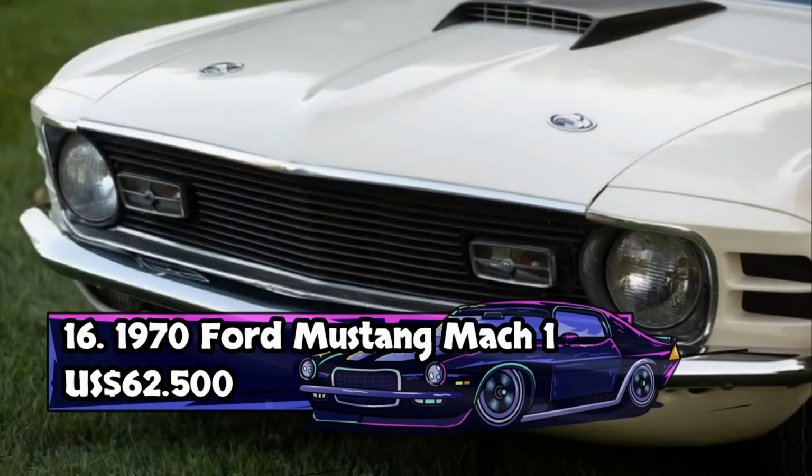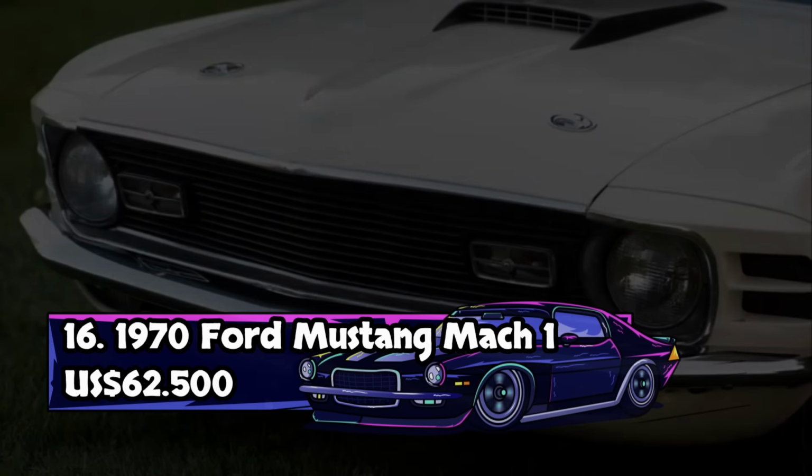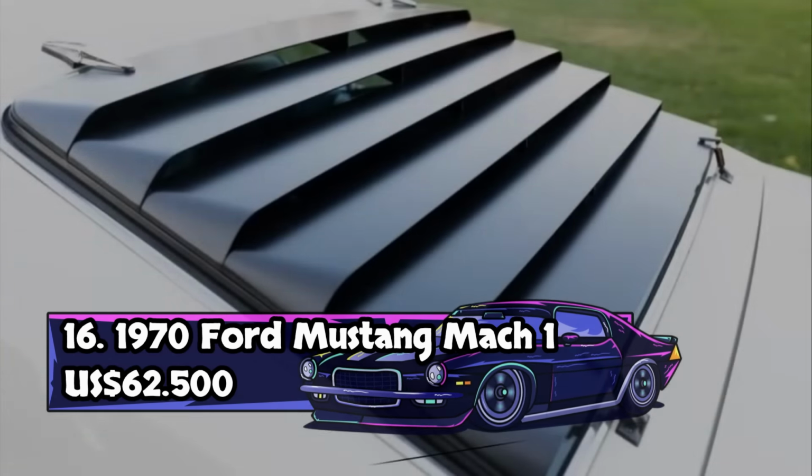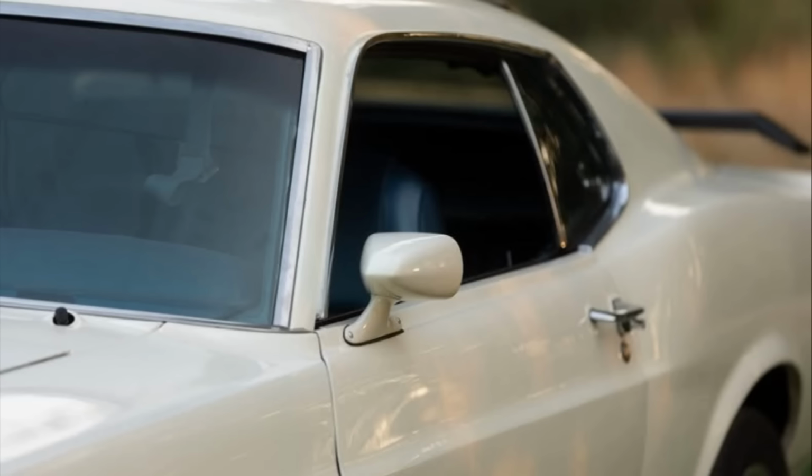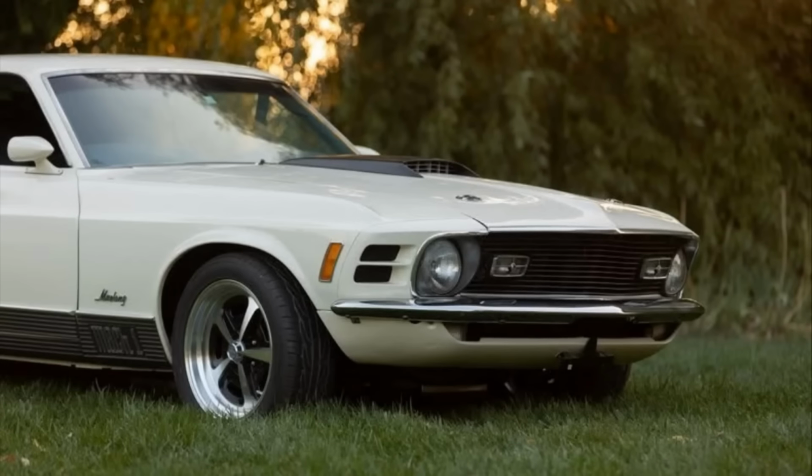Number 16. This 1970 Ford Mustang Mach 1, listed at $62,500, is a real M-Code example that blends original pedigree with performance-minded upgrades and a clean, finished presentation. Located in Allen, Texas, this Mach 1 retains its factory VIN and fender stamp and comes with a MARTI report to verify its authenticity. Power comes from a rebuilt 351 Cleveland V8, backed by the numbers-matching 4-speed manual transmission, a highly desirable setup for enthusiasts seeking both originality and an engaging driving experience.